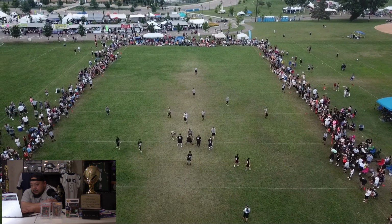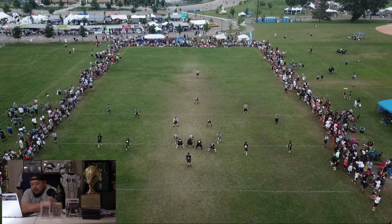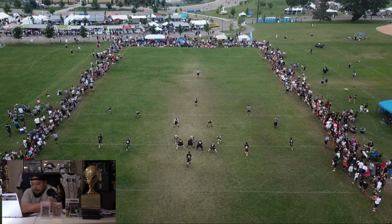2nd and 10. Our clock is still running. We should be like around the 3-minute mark, I think. 2x2 set.